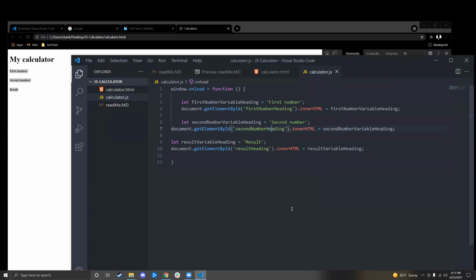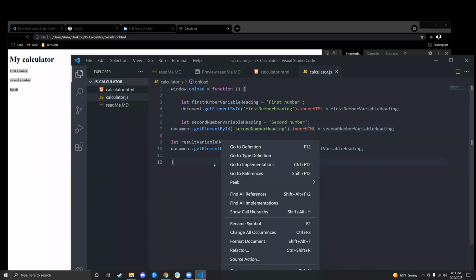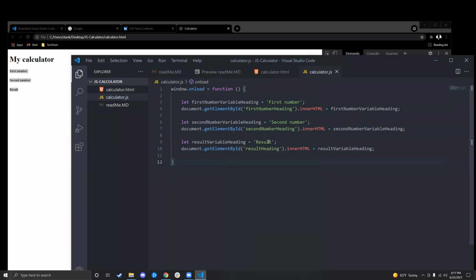And I see that there's a small mess over here, because that section of the code is a little bit shifted to the left. So if you want your code to look beautiful, all you have to do is right click and then Format Document. Here you go. Now everything looks nice and beautiful.